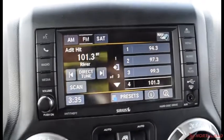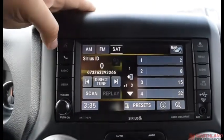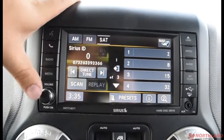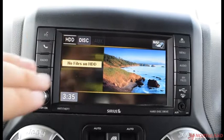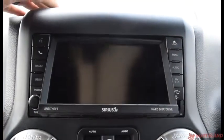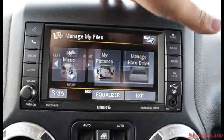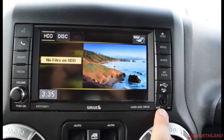Now in the center we do have a 6.5-inch touchscreen display, so you got your AM, your FM, and your Sirius XM there, as well as you have your Bluetooth options here. You got your radio button, your media button. It does also have a built-in hard disk drive here, so if you want to load music right onto it, you can do that. Volume up and down. You get this button here, so you can load your CD into it right there. Looks very cool. You also have your menu here. You got your audio and your files if you did have some. Your USB plugins just underneath there, and your aux cord is right there.